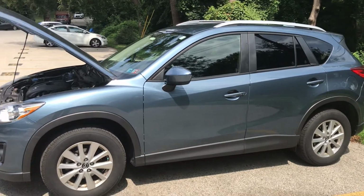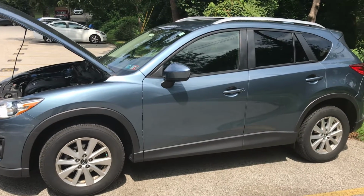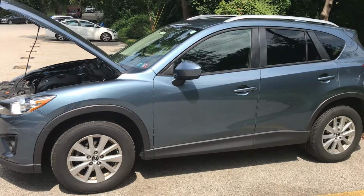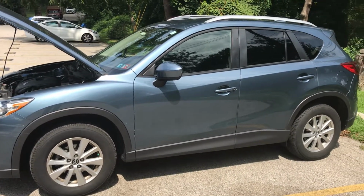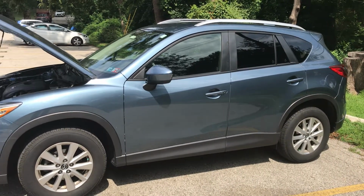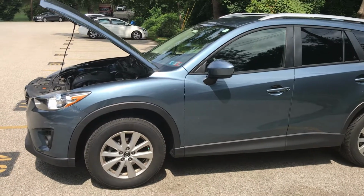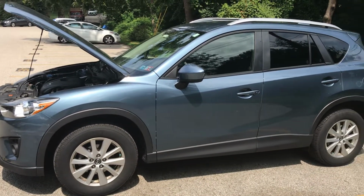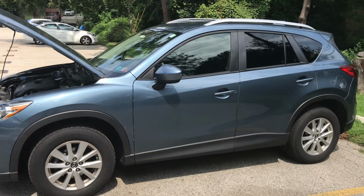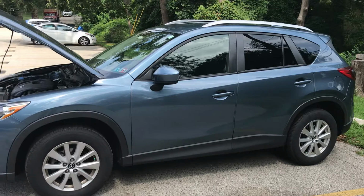Hi YouTube, this is a review of my 2015 Mazda CX-5 2.5 liter 6-speed automatic Touring edition. I'm going to go over some of the features that I like, some of the features I don't like, some of the maintenance that's required that I've had to put into the car, and just compare some of the driving dynamics with other cars in the market and other cars that I've owned.